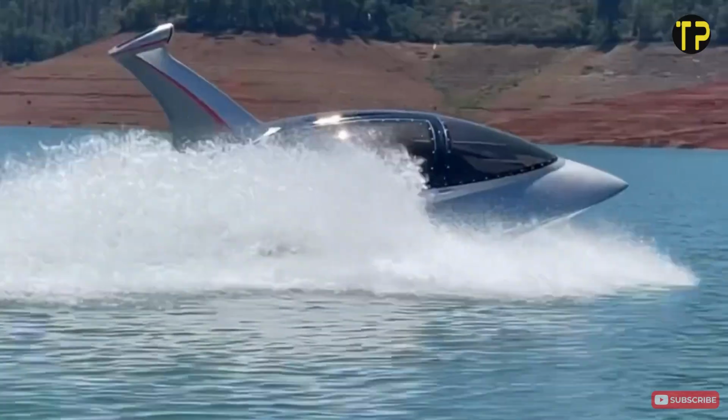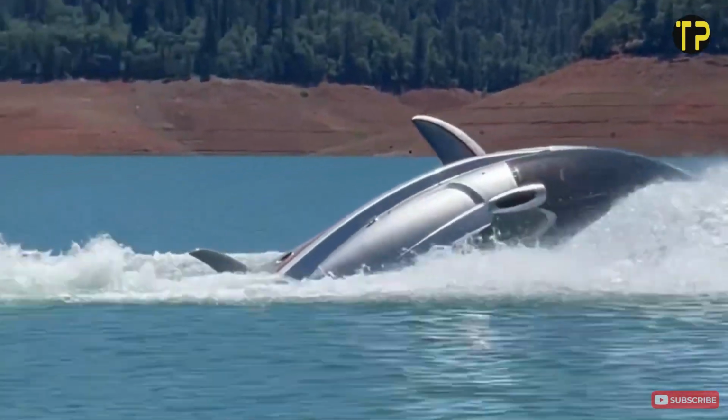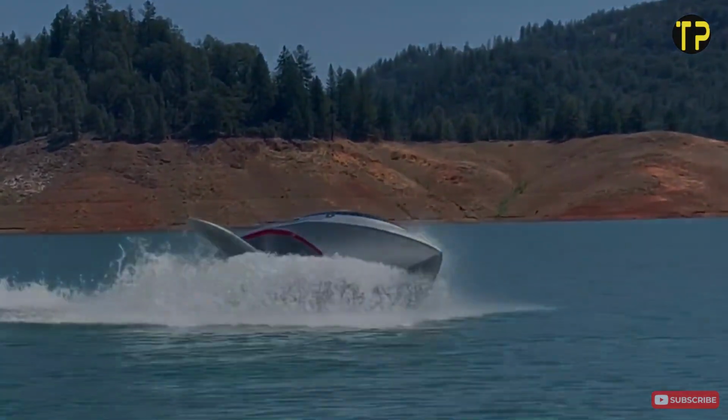Whether you're an adrenaline seeker or a nature lover, the Jet Shark Q offers a rare mix of excitement and tranquility. Ready to dive in and explore marine life like never before?